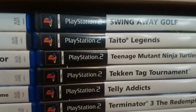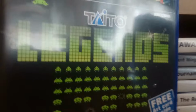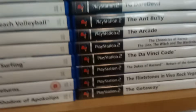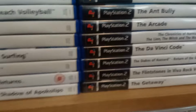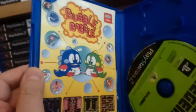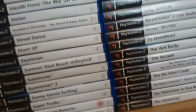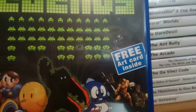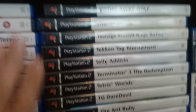Oh. Taito Legends, sorry, I must get that right. Yeah, very, very lucky to get that one. Because on the inside of that, if I can open it up, I haven't perfected this art of using the camera and holding one. It actually came with the Bubble Bobble card. It does actually say, is it on the front? Yeah, free art cards. I was very lucky to get that. Very lucky to get that as well.